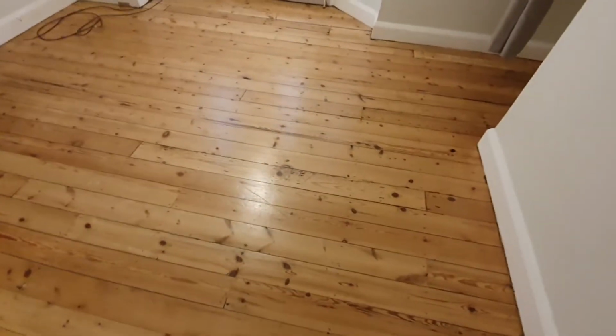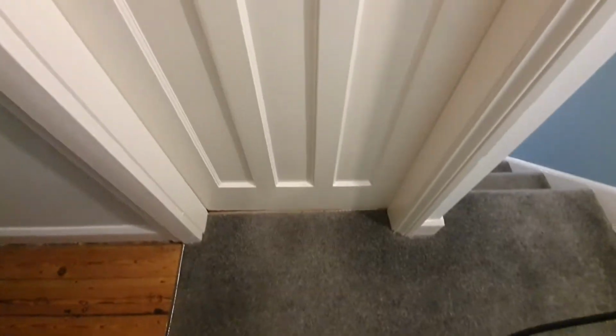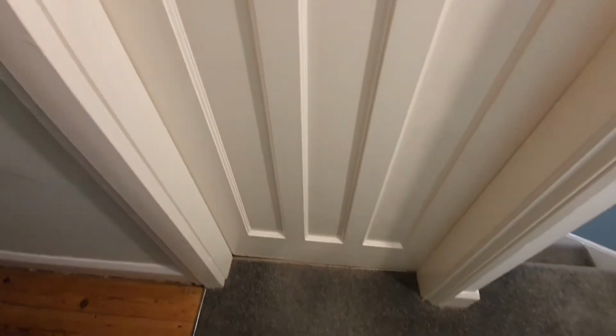And I'll show you there's no dust on there. Then this is the front bedroom, which is clean with no marks, no cause for concern, no cobwebs, no dark scuff marks, no dust. So I've also got the door frame. You can see it's clean.